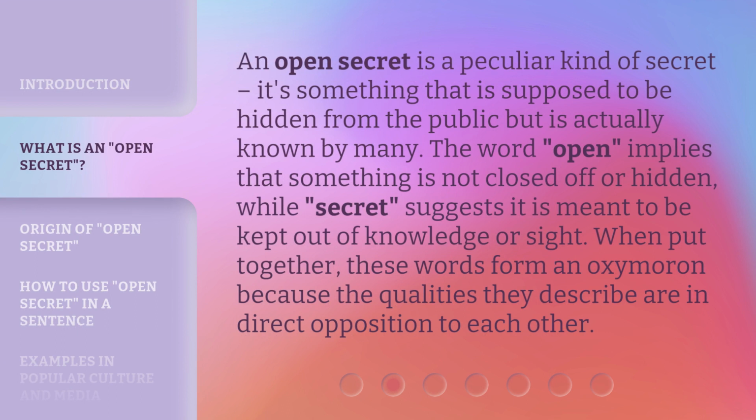An open secret is a peculiar kind of secret. It's something that is supposed to be hidden from the public but is actually known by many. The word open implies that something is not closed off or hidden, while secret suggests it is meant to be kept out of knowledge or sight. When put together, these words form an oxymoron because the qualities they describe are in direct opposition to each other.